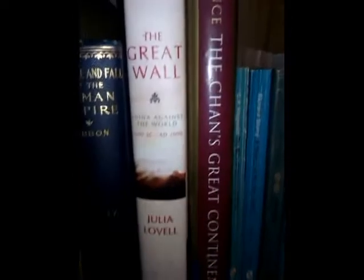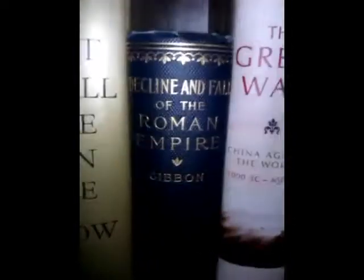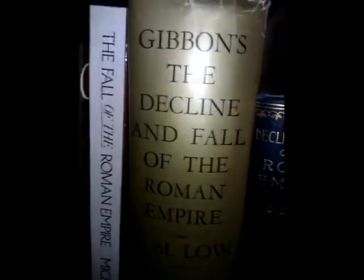Now we're getting into ancient. So we got the decline of the Roman Empire. That's just one of the volumes. But here's the abridged. I probably don't even need that one. I probably could get rid of that, actually. I got the abridged and that's enough. If I read the abridged, that'll be enough. I don't need to get into the details.